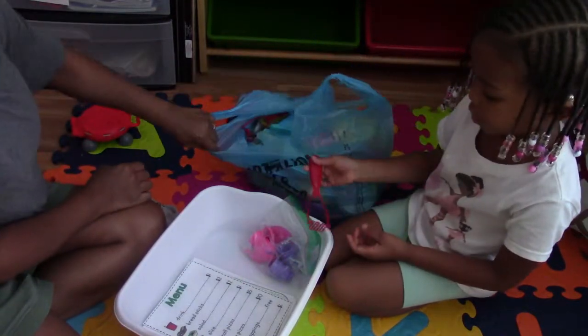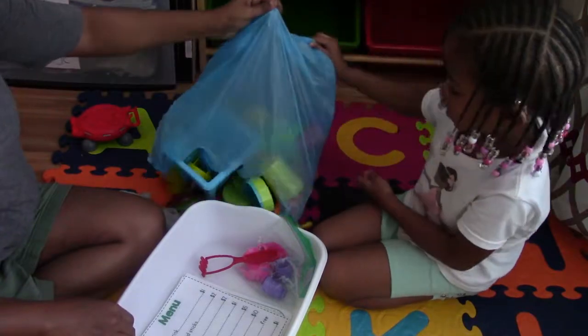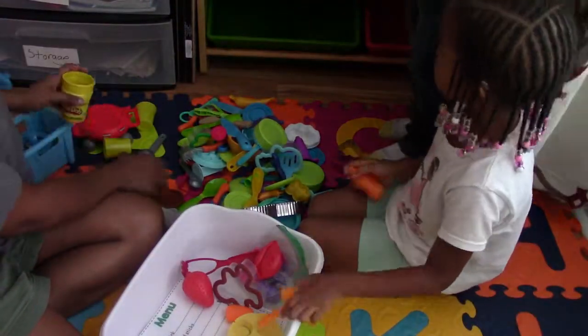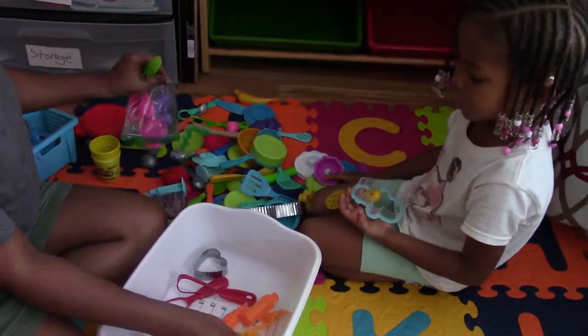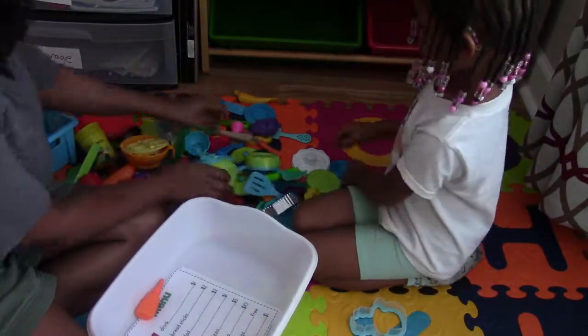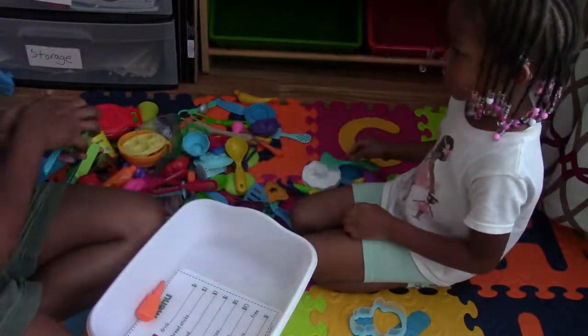Moving on to the kitchen items here, I do believe we had some kitchen items and maybe a couple of Play-Doh items mixed in. So I was trying to show my daughter which ones we were actually doing. She was just adding the Play-Doh items in. So this is actually the kitchen bin, and so we are sorting through the pile.